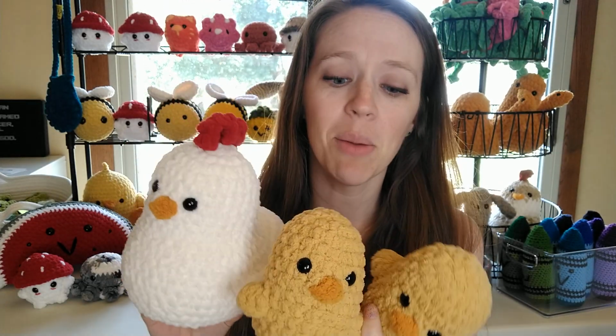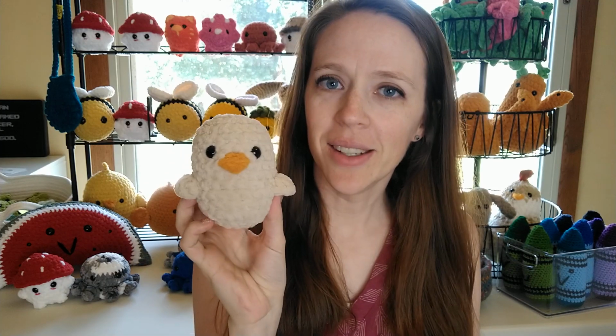And I've even seen somebody take the comb from this pattern and put it on the chick, and you end up with tiny chickens, which I'm really excited to try. I missed one. I made another little tan chick.